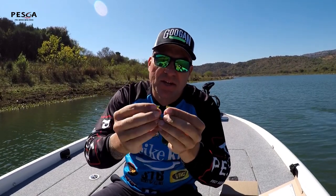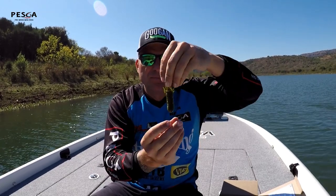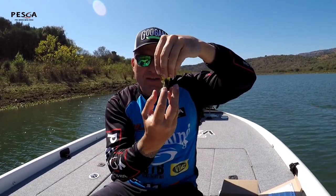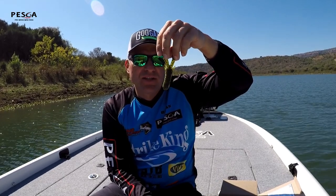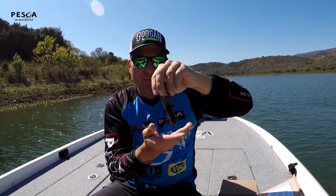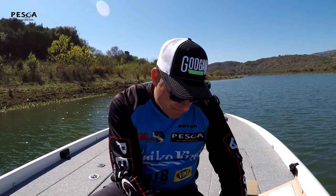It's got these fantastic Rage flanges on the back as well. That's going to give a ton of action whilst being very compact, so it can go inside the cover. Not too many appendages that are going to get hung up on the grass or the hyacinth or whatever you're pitching into. So yeah, that'll be a nice punch setup. Half, three quarter, 1 ounce weight in the thick stuff. The coffee scent smells great. So that's pretty cool.